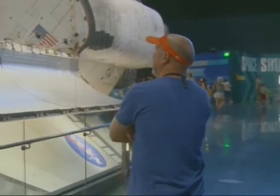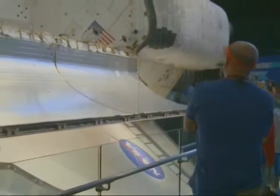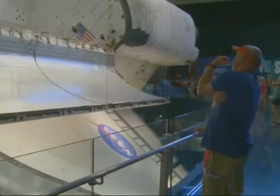It is the real thing. When you walk out to see Atlantis, you'll see the scuffs and scars and everything that 33 missions put into her. You'll see the payload bay doors open, and with just very few exceptions, everything you see is flight articles. Now, we had to take all the propellants and clean up the tanks and everything that were part of the reaction control system jets. But just about everything else you see here is the real thing, and it will be exactly like the way she was when we flew her.